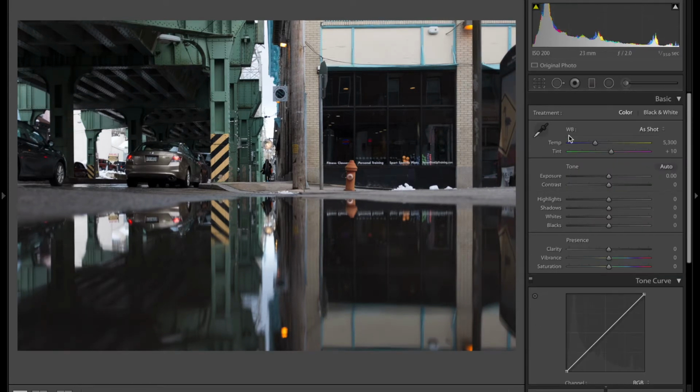The next thing I'm going to do is start with the white balance. I'm just going to work my way through this whole panel here, and I'm going to go to daylight for the white balance to start with. I think I'm just going to drop the tint slightly, and I'm actually going to add a little bit of warmth in there. I think around about there looks good.